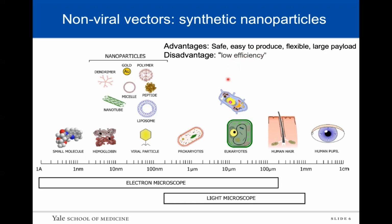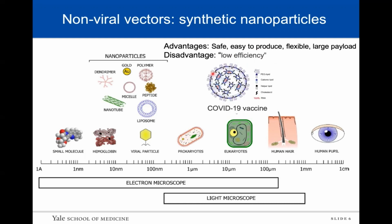Fortunately, a lot of progress has been made just over the past few years. Now, many vectors can deliver genes with pretty good efficiency. For example, this year, I believe many of the audience have received a COVID-19 vaccine. You probably know that both the Pfizer vaccine and the Moderna vaccine are delivered using lipid nanoparticles. These particles can deliver mRNA with pretty good efficiency. In my lab, we mainly focus on polymeric nanoparticles for gene delivery.